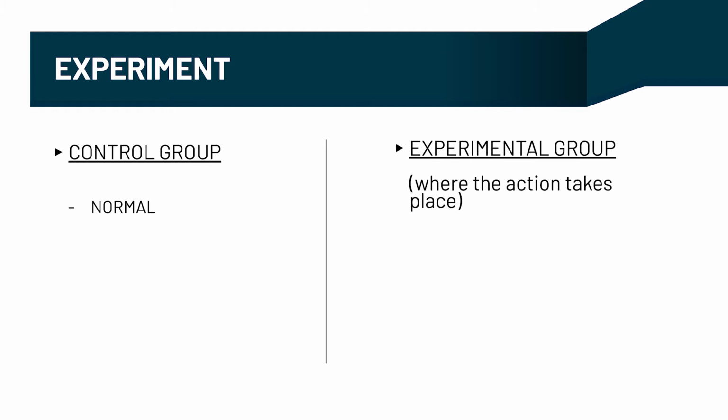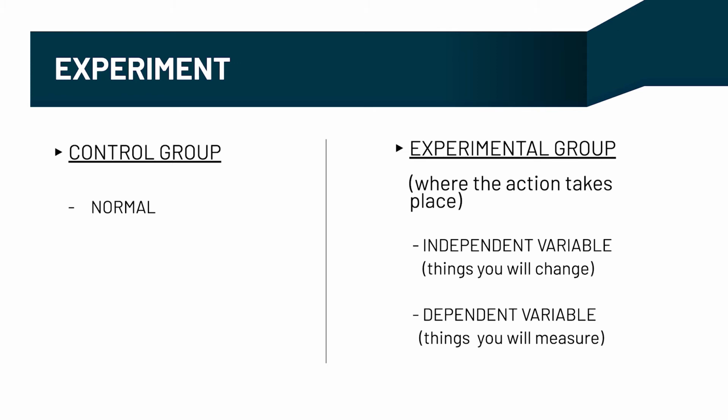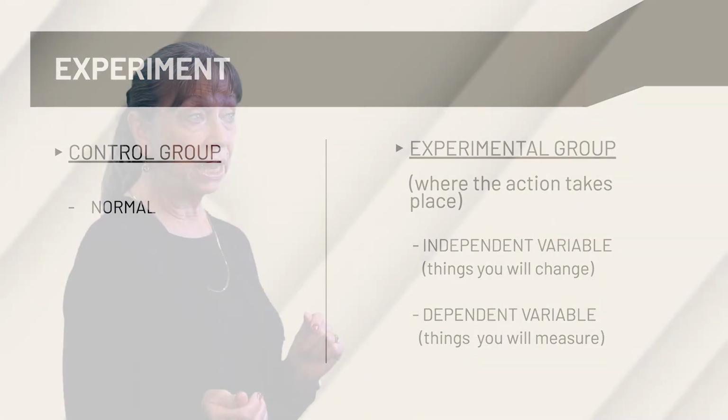In the case of the ice experiment, the ice is the control, and the experimental group is where the action takes place. In the experimental group, you will find an independent variable, the thing that you will change, and the dependent variable, the thing that you will measure. In our ice experiment, the independent variable will be the temperature that will change, and the dependent variable will be the form of the water.